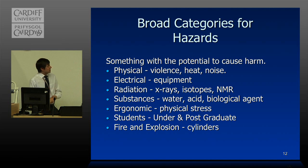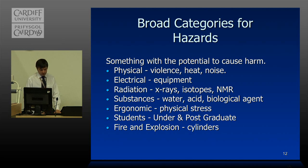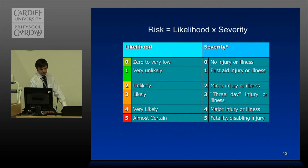Okay, so those are broad categories of hazard. I don't really need to explain these. You've got physical, electrical, radiation, substances, ergonomic. You've got students as a particular hazard, but that's in general terms: a hazard related to any sort of student-related activity inside or outside of the working environment. If there are any incidents that result from that, please report those to us or a member of staff. Also, fire and explosion. So that's a brief overview of what kind of hazards you may come into contact with.